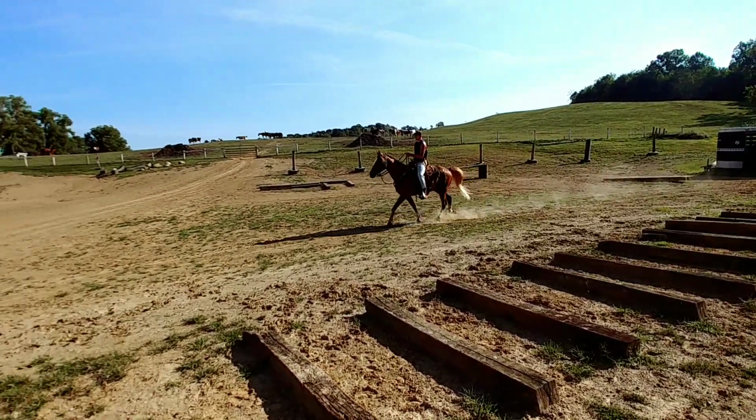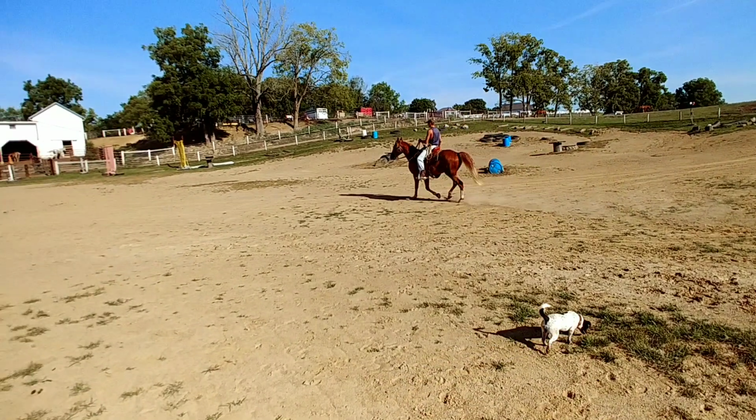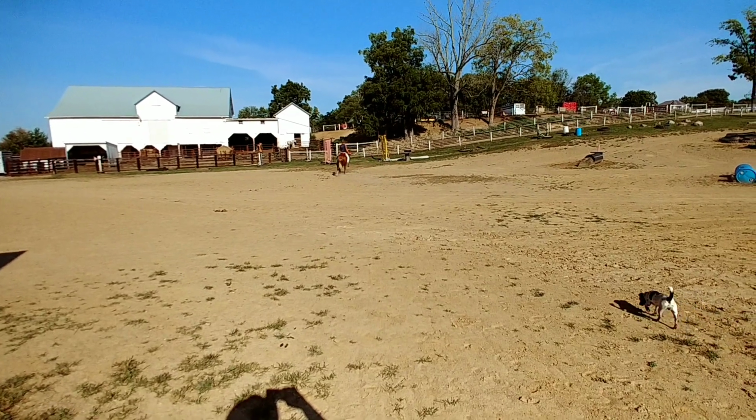He's a very simple horse to ride. He is not a complicated, confused, gaited horse like a lot of them. He knows what his gait is, and he'll stay in that all day long for you.